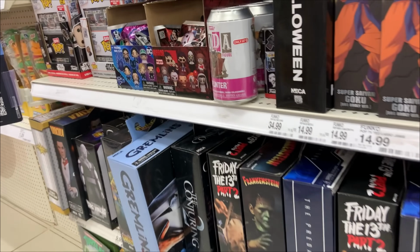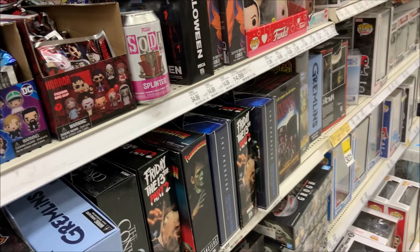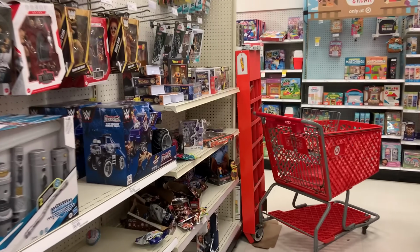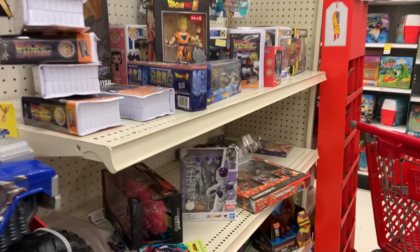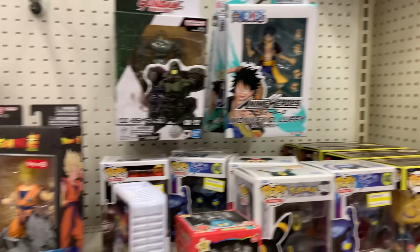Yeah, let's look at the toys section, because that's where all the Friezas were. So, we'll see if they have anything there. And go down to the toys now. You can see there's one Frieza right here. So I guess there's only 2 left from what there were.